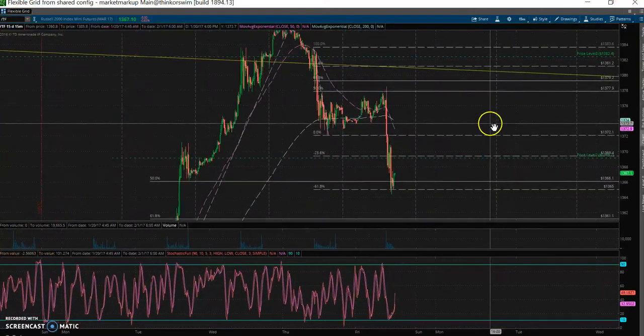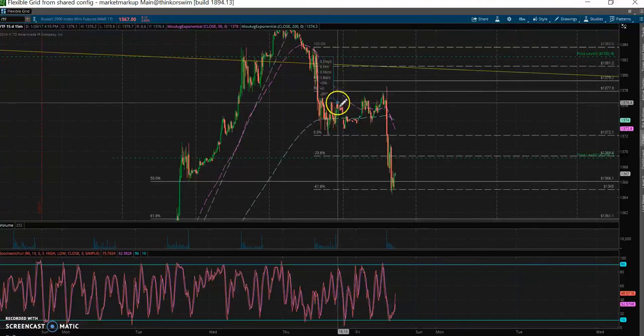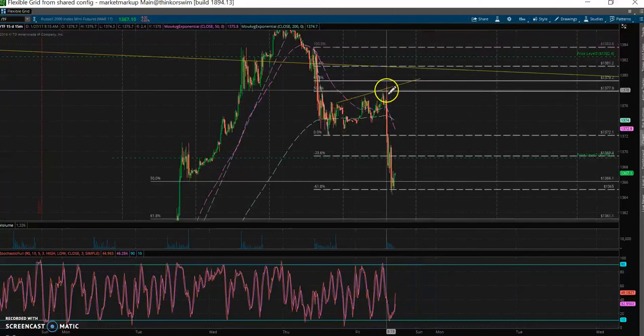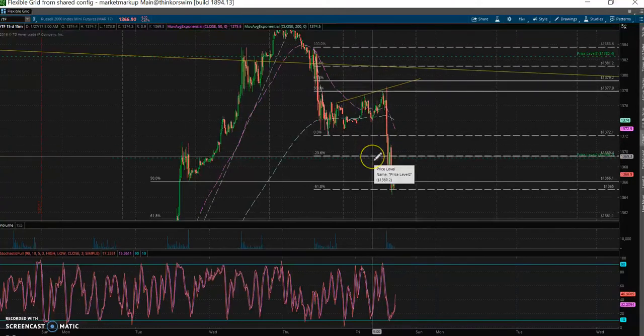And so I was waiting to see if this would be broken, and then I would get out today with a decent profit, or if that would hold. And sure enough, when it held and tested here and then tested once again, it gave a quick spike up at the open. I ended up taking it all the way down to my target, the 23.6.